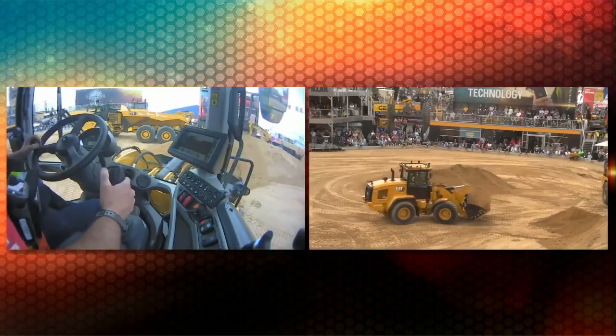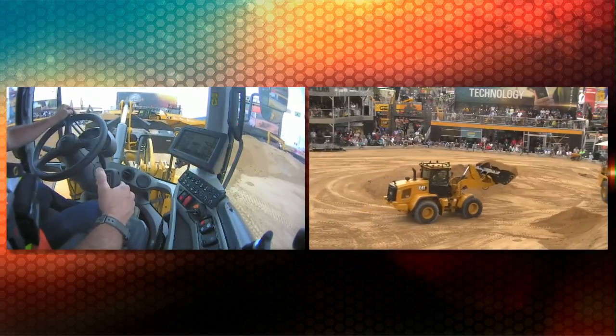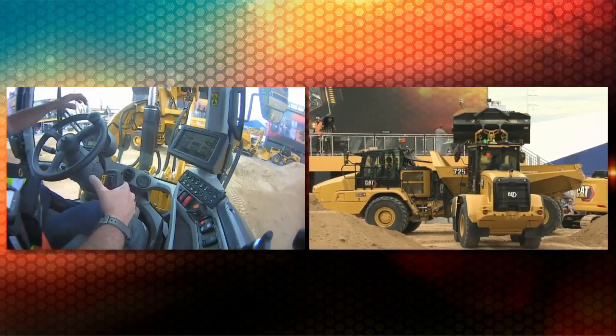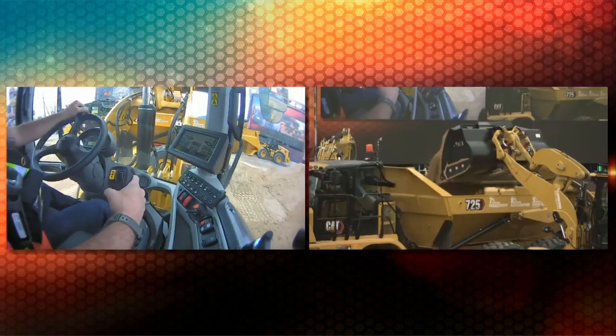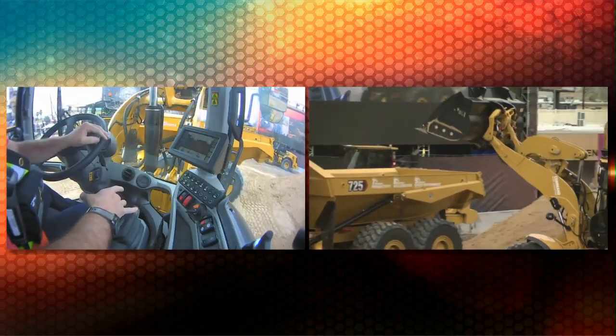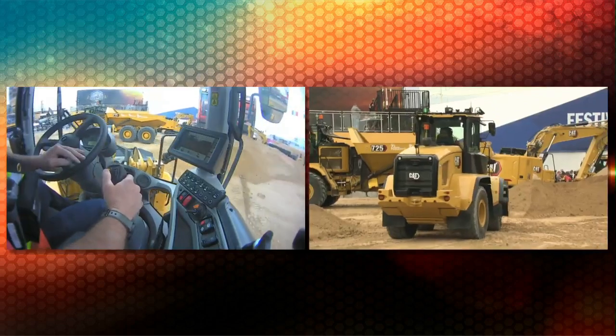And then that way, we're able to kind of see and pay attention to what we're doing in the pile, right? So we talk a little bit about performance series buckets. So with that being said, we've got a longer floor on this bucket. We've got some side curvature on that that helps me really retain the material as I'm going into the pile.